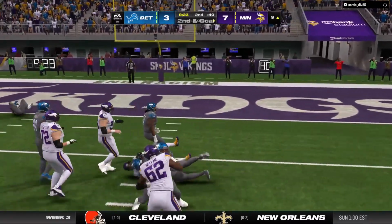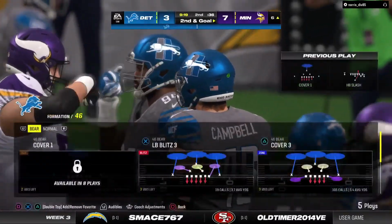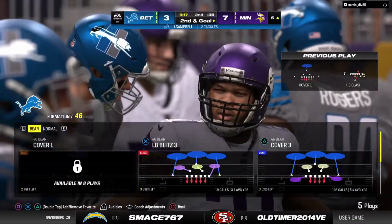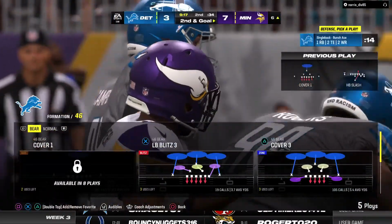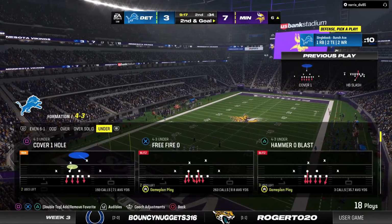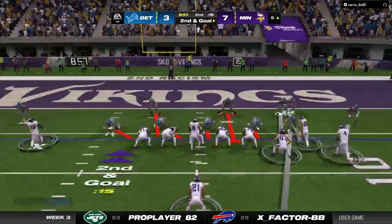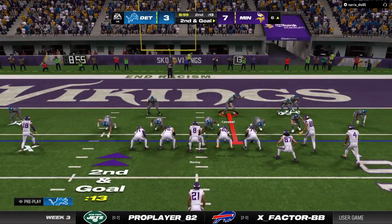Running game working. They'll stick with it on first down. He pushes forward from maybe 3 down to the 6-yard line. That's good power football on first and goal. A lot of teams will throw from there, but that's a nice job to chew up a few more yards and get yourself closer to the goal line. The 6-yard line, the line of scrimmage on 2nd and goal.